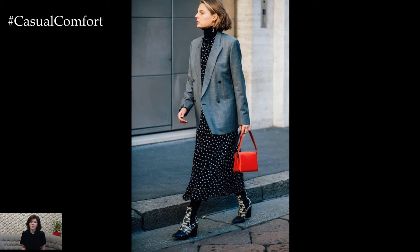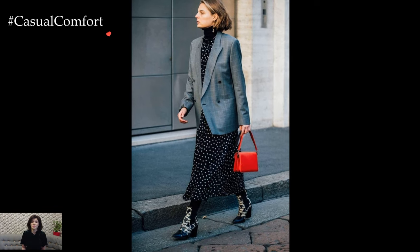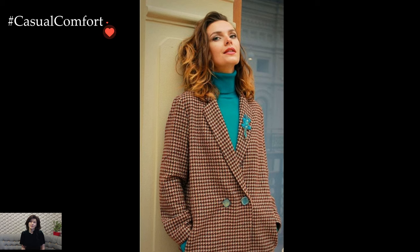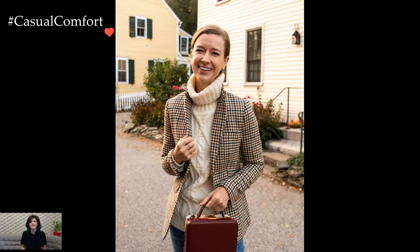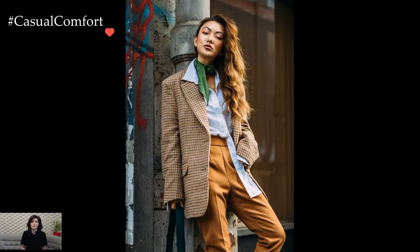Accessorizing the plaid blazer outfit allows for personal expression and the infusion of individual flair. A statement belt cinched at the waist can define the silhouette, while delicate jewelry or bold earrings add a touch of sophistication. The careful selection of accessories ensures that the outfit remains balanced and tailored to personal style preferences.